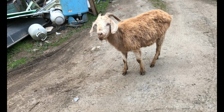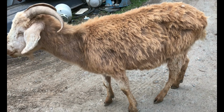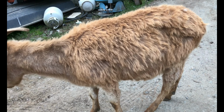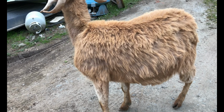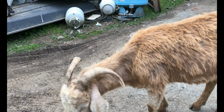See, here's Mummy's Baby. You can see how scruffy her hair is. Well, that's a winter coat. And you can see that darker hair, like on her neck there, underneath. Some types of goats take longer to get rid of their winter coat than others. It's April right now, so most of my goats have lost theirs already, but I still have a couple that are like this.